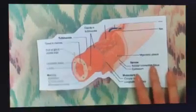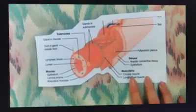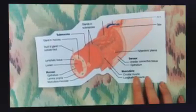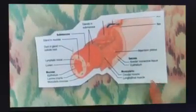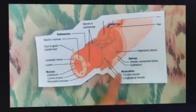And the next one is the muscularis externa. It is an area of muscle adjacent to the submucosa membrane in several organs of the vertebrate body. It is responsible for such movement as peristalsis in the intestine. The muscularis externa consists of an inner circular layer of muscle and an outer longitudinal layer of muscle.